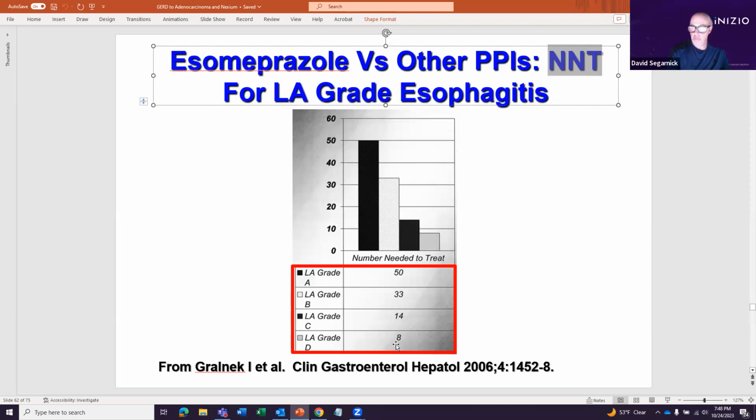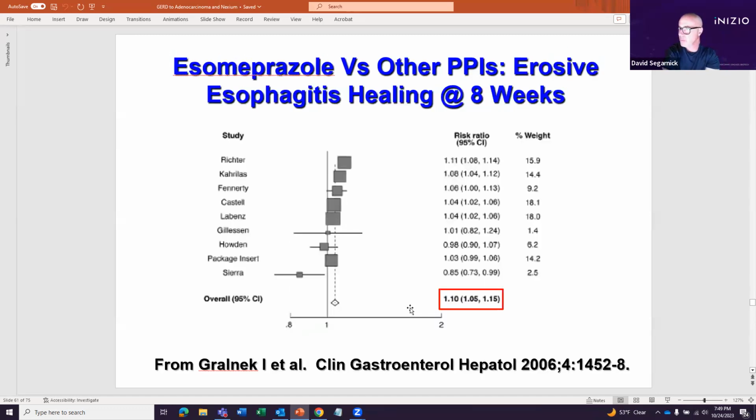But when you speak to a gastroenterologist, you say, you don't really know who's going to become the worst patient, right? We just showed you that slippery slope earlier. Because of the uncertainty principle here, you only need to treat 8, 14, or now 33, 50 for the lesser grades. But as patients get into the worst grades and are more prone to cancer of the esophagus, you only need to treat 8 to 14 patients, on average about 10 or 12, to avoid one bad outcome. Consistent with what I show you here as the 10% benefit of esomeprazole in the healing of erosive esophagitis.